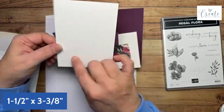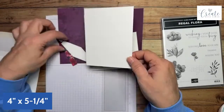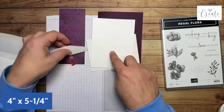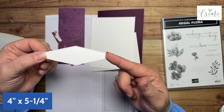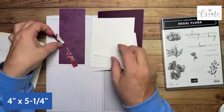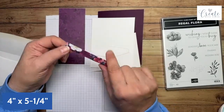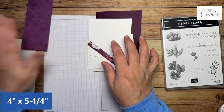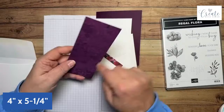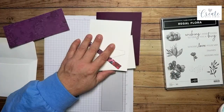And then I have a 4 by 5 1/4 for the inside. This is basic white, and this is from our Nested Essentials. I cut this banner out. I did have a piece of designer paper, but I think I'm going to use a stamp instead of this. And then I have something for my envelope as well. And this measures 2.5 by 6 to cover my envelope. All right, I'm done with measurements.